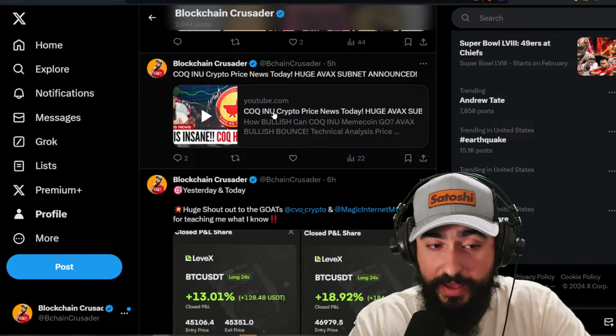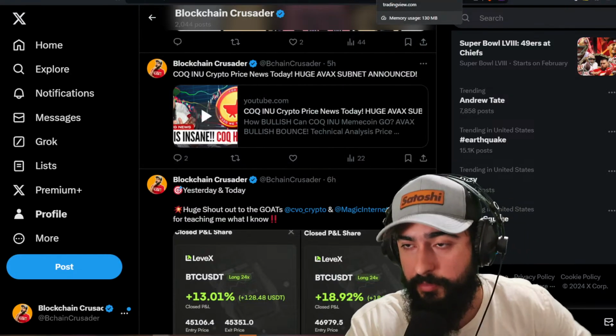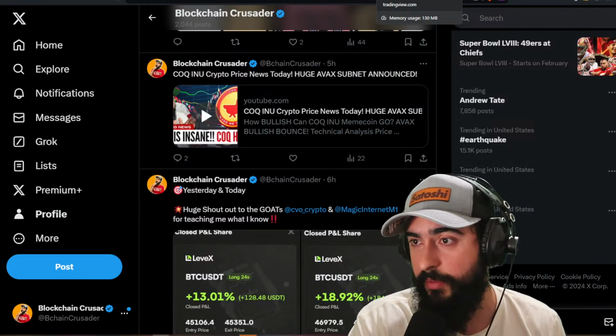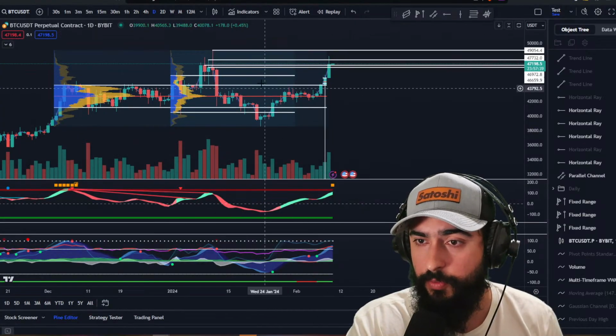They're getting a subnet, right? Their price action is doing really well. I think Cock Inu is going to be the meme coin of the next bull run that's really going to pop off. So I'm very bullish on AVAX in general. Want to accumulate more AVAX.